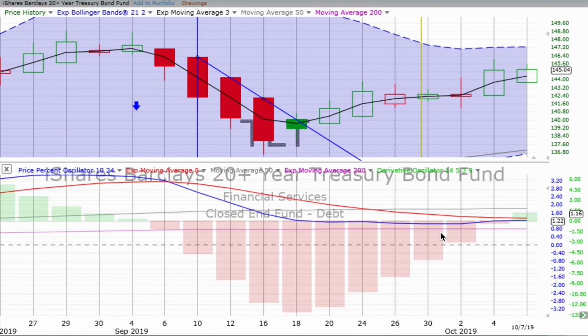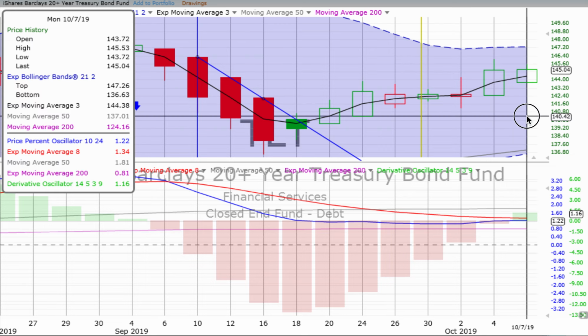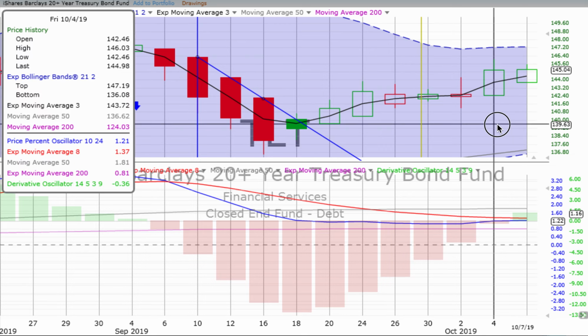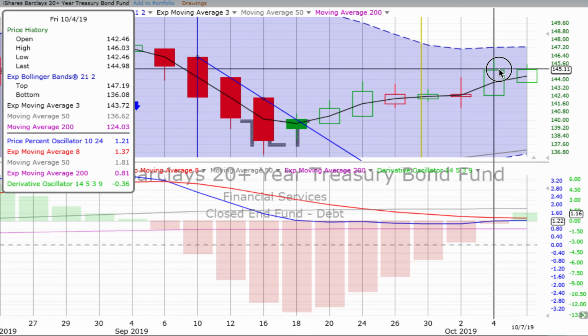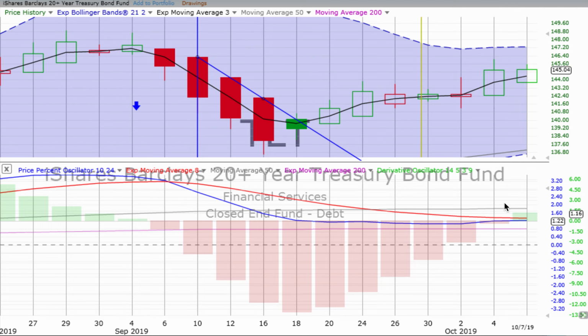What do we see on that two-day chart? Well, the derivative oscillator flipped over to green. Price percent oscillator still negative, but awfully close. We can see that as far as the two-day chart goes, the first day of this latest two-day candle is right up there where the prior candle was that ended Friday, representing both Thursday and Friday. So we'll see what happens with that, still negative for the time being.